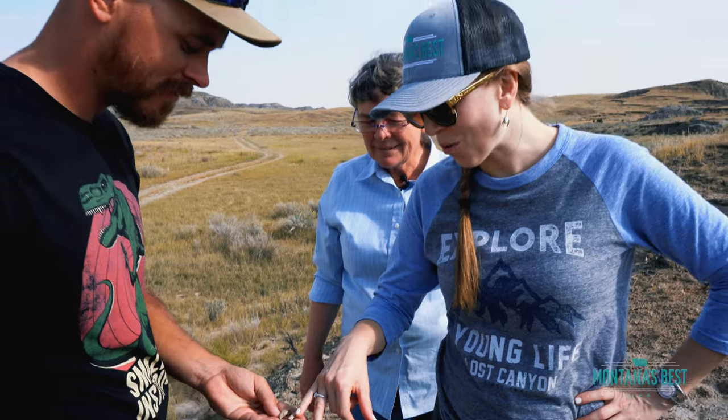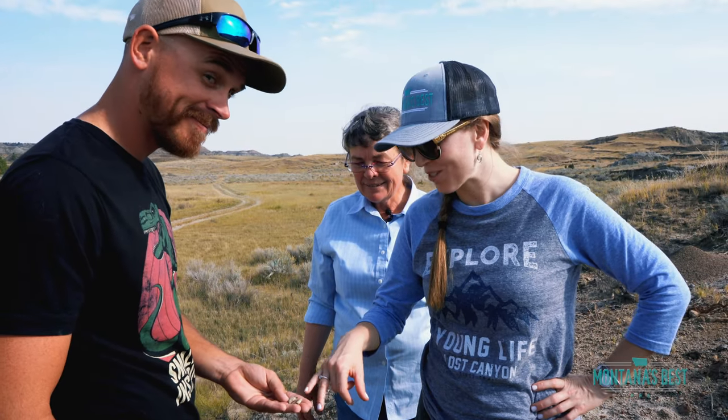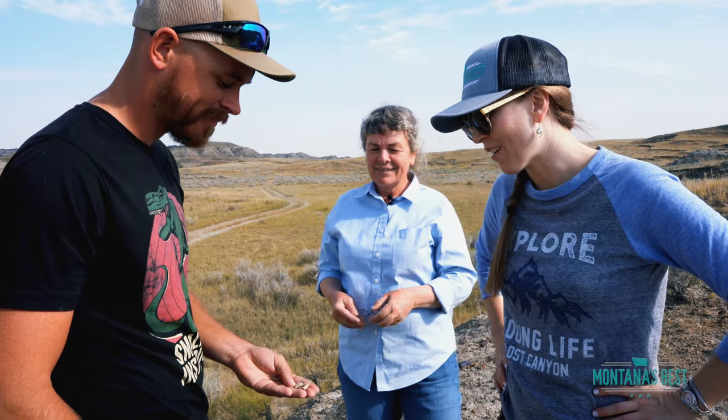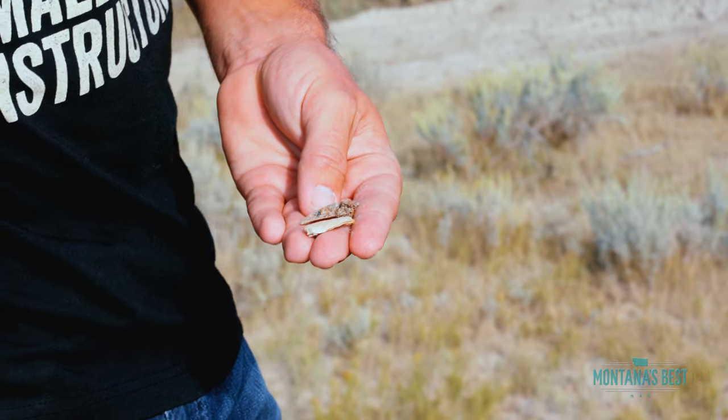I like that. He was just out there digging while we were filming and found a raptor tooth, and it's pretty much intact except for that little piece right there. It'll glue. It will glue? Anything's possible with Shane over here. He knows how to make it work.